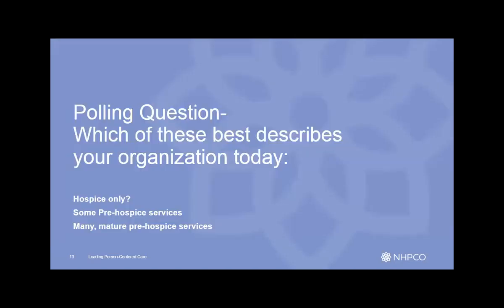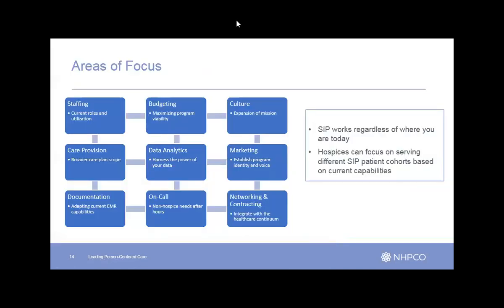So we're going to ask a question for each of you. A polling question for us, if you don't mind, Kendra and team, relative to what kind of agency you are today. So up on the slide, which of these best describes services that your organization offers today? Are you hospice only? Are you some pre-hospice services or many matured pre-hospice services? So if you'll please vote. Okay, Kendra. See what we have as the voting population here.